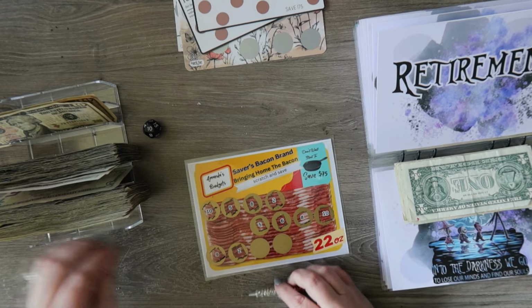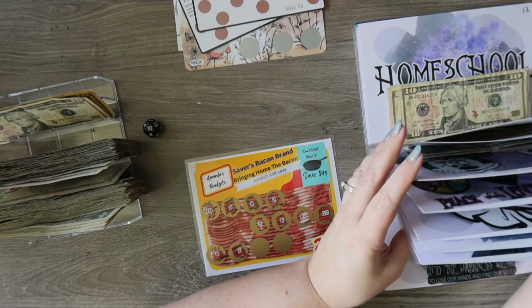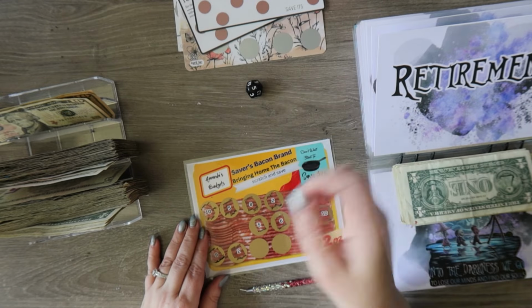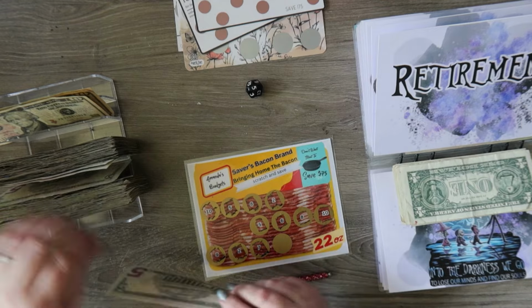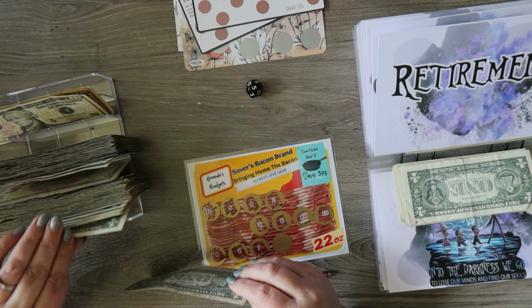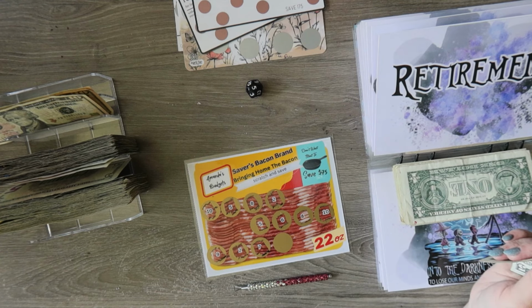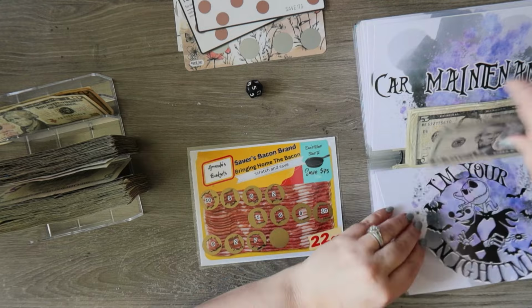Number 10 is Tyler, and he's going to get $2. And Ryan and Tyler's money is just together now. I know they each have an envelope, but I just put the money in the same binder. I'm doing the 5,000 binder for them. And then once it's done, I will just split that money up between the two of them.